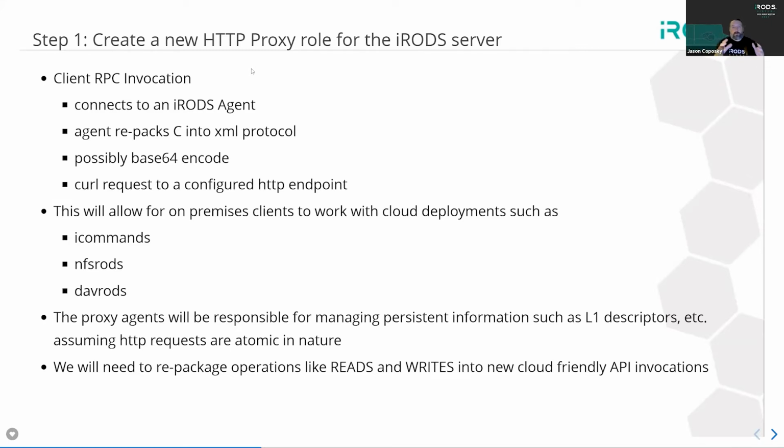Now, since the REST API and these cloud native deployments will have to be much less stateful, if you will, proxy agents are going to be responsible for maintaining a lot of the semantics that iRODS provides now around the POSIX interaction, where we have persistent information and the L1 descriptor tables down here, where when you go back out for another read to an agent, it just looks for the existing state, and then all the offsets and everything are preserved and whatnot. And like I said, as we're assuming that the HTTP requests are going to be atomic in nature, that also means that we're going to have to repackage the proxy read and write operations into new, more cloud-friendly API invocations using the next generation API that we have been testing right now. So that would be step one.